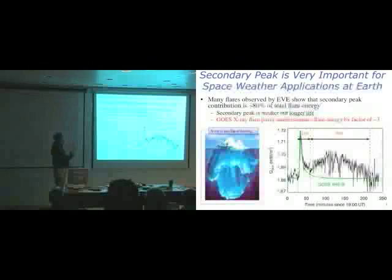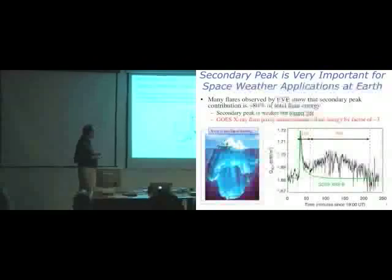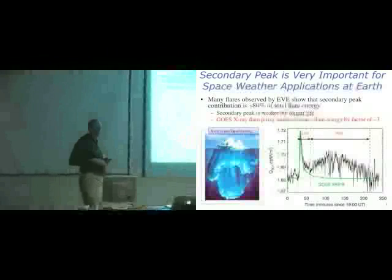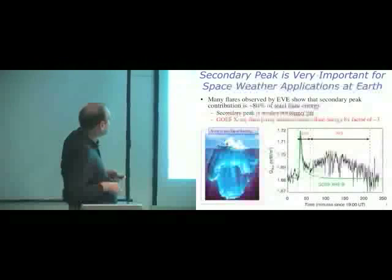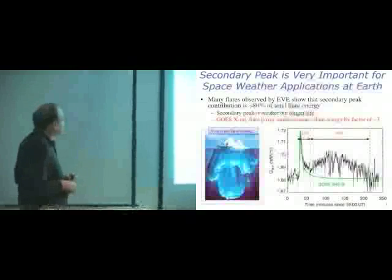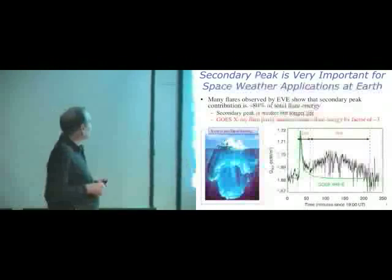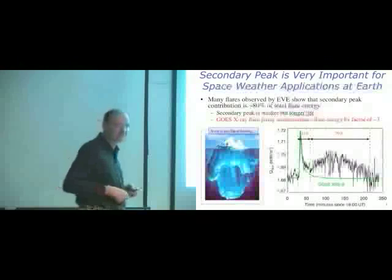And as far as space weather applications, this is significant. A typical flare that we've been modeling is only about 21% of the total energy coming out of the extreme ultraviolet. About 80% of that energy is coming out of this second peak. It's not as tall as the first peak, but because it's so much wider, it has more energy. So this is sort of like discovering the iceberg. Before SDO, we were seeing the tip of the iceberg, and now we see the whole thing.